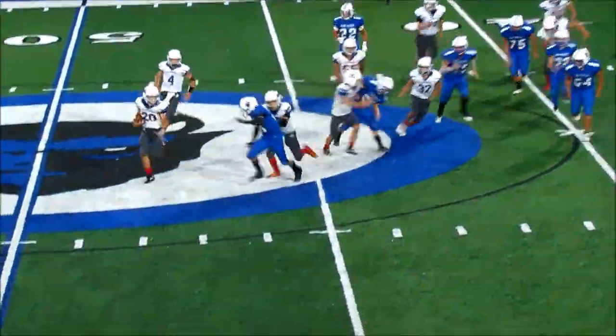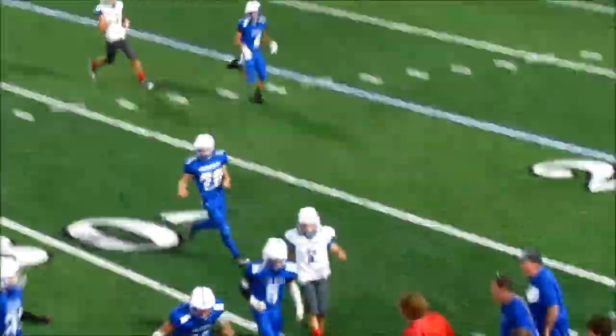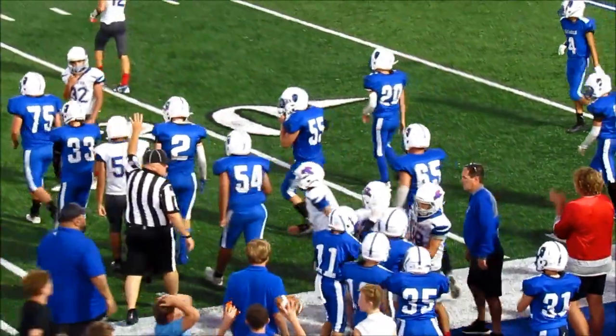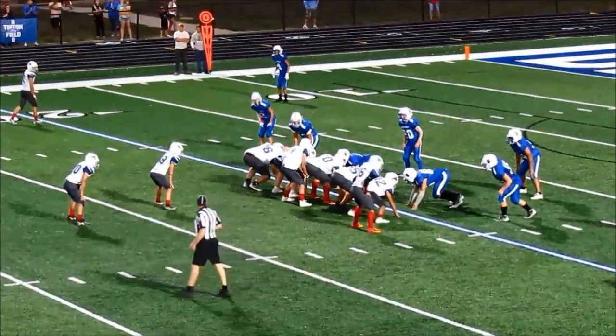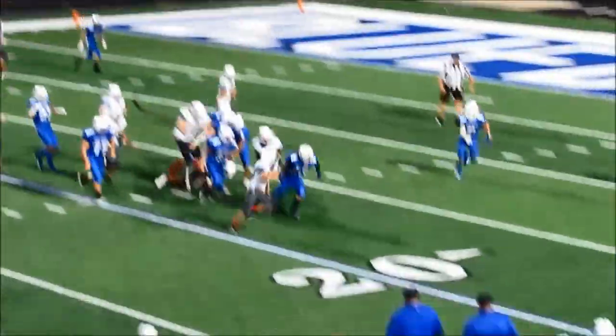Pitch out to Jones. He's on the edge. Knocked out of bounds. Hand off to the right side. Zoom!